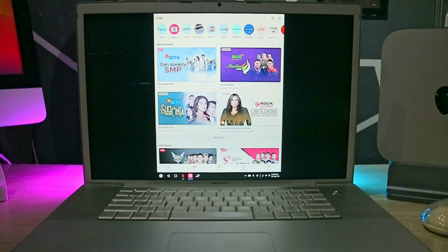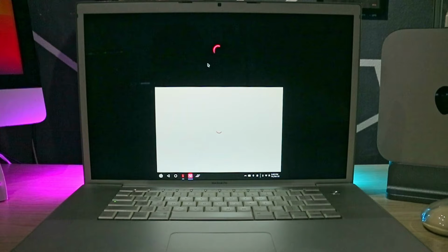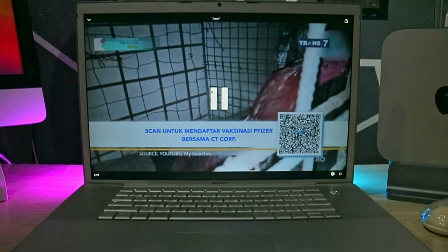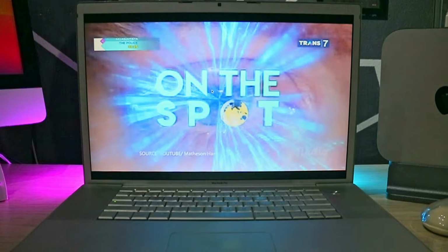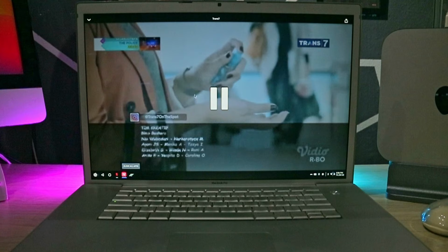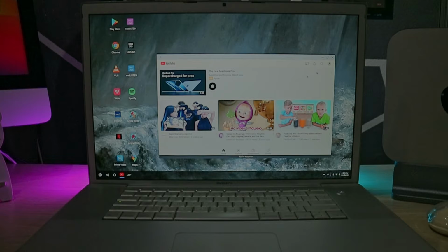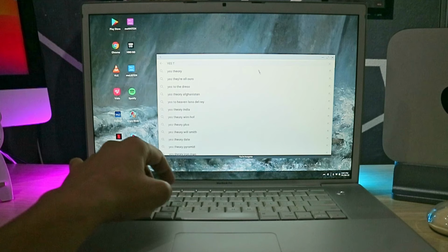I've installed a random app that streams live TV channels. There are thousands of such apps which you can download, but unfortunately, I'm not able to share to avoid copyright. YouTube Android app plays 1080p smoothly. I've always binge watched Yes Theory channel as they're my most favorite guys on YouTube.